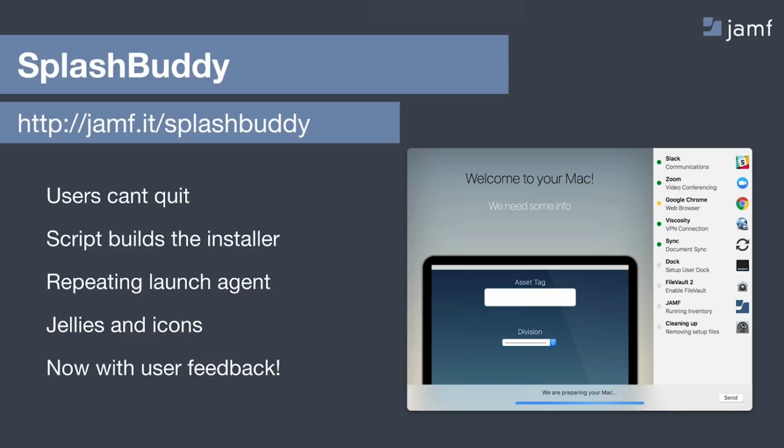It also supports user feedback, and that's done by writing a file from the answers that the user gives. Jamf Pro then picks up that data in the inventory through the use of extension attributes.